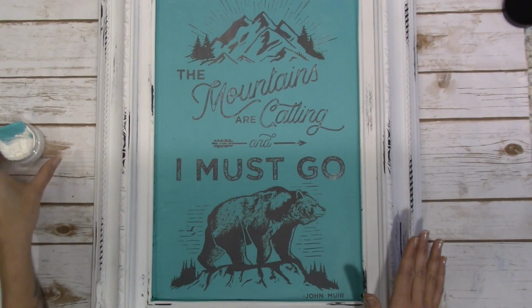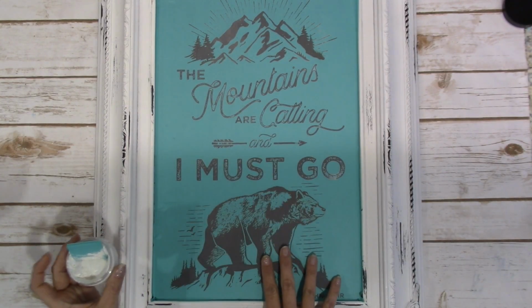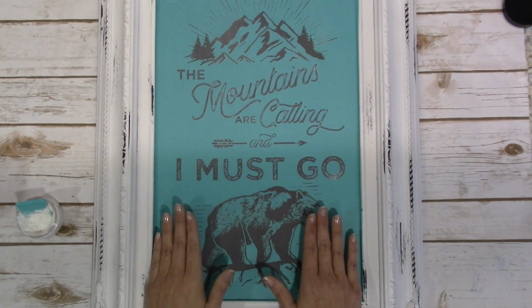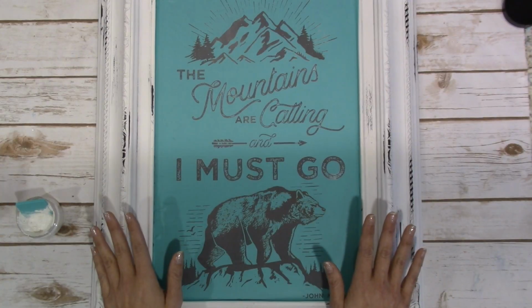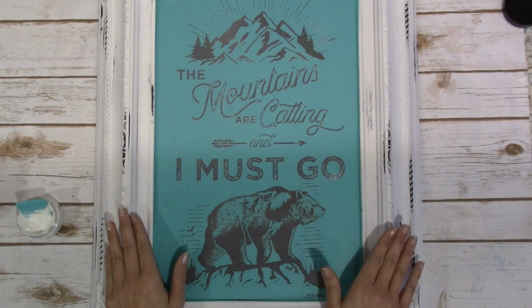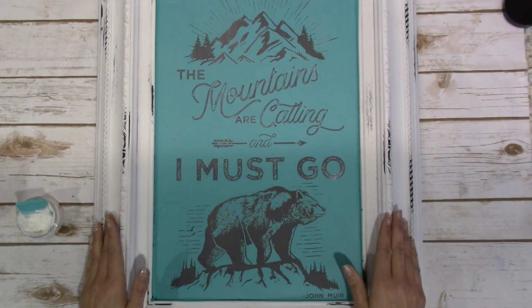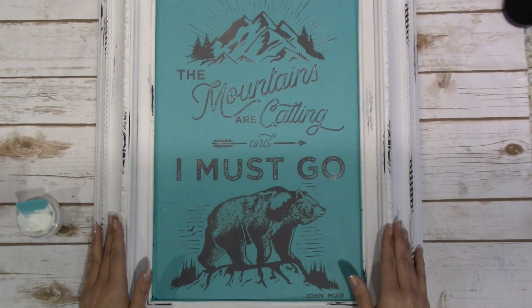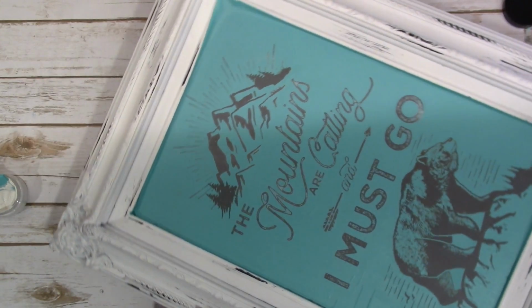All I'm using is the white Chalkology Paste for the whole entire thing. And I will fast forward through all of it, because it does take a little while to put all the paste on and take it off. And then I will come back to you guys while I reveal the beautifulness underneath of it. So I'm going to go ahead and flip this.